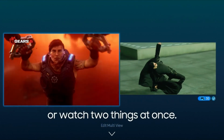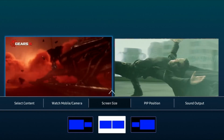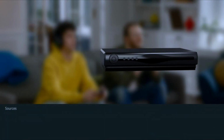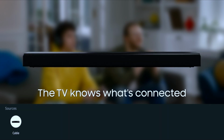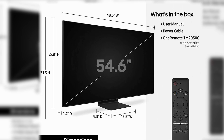HDR colors and brightness levels are very accurate in game mode. This is very important to have in a gaming TV, especially for a PlayStation 5. The bezel is so small on all sides you will hardly even see it, improving your overall viewer experience. And here are the dimensions.